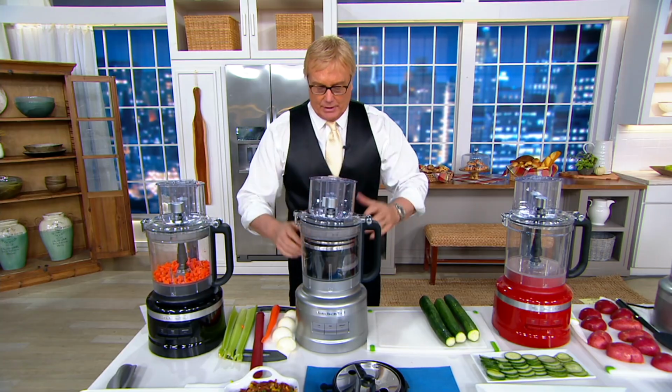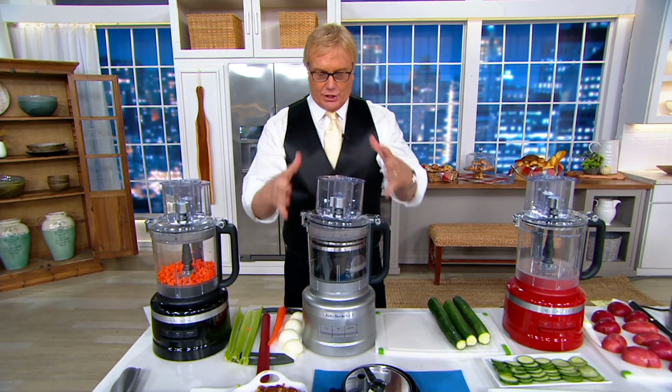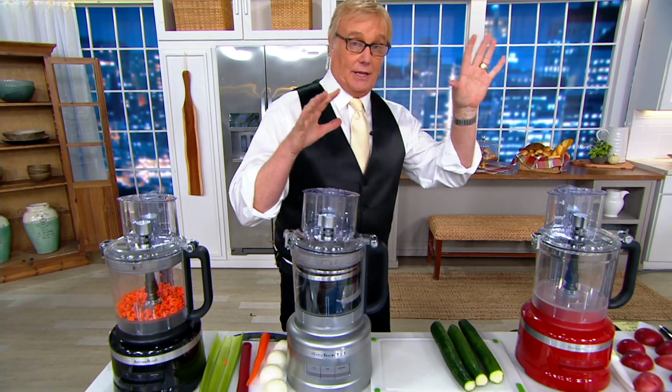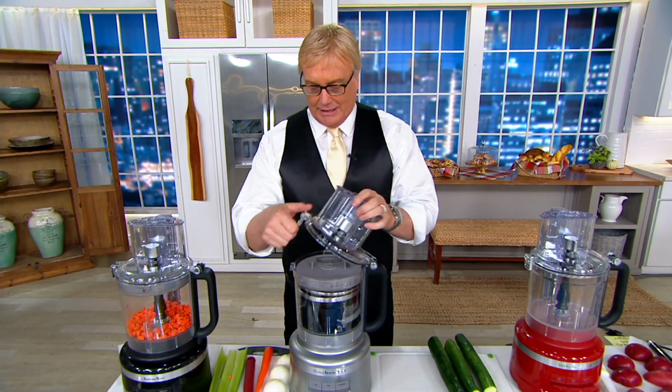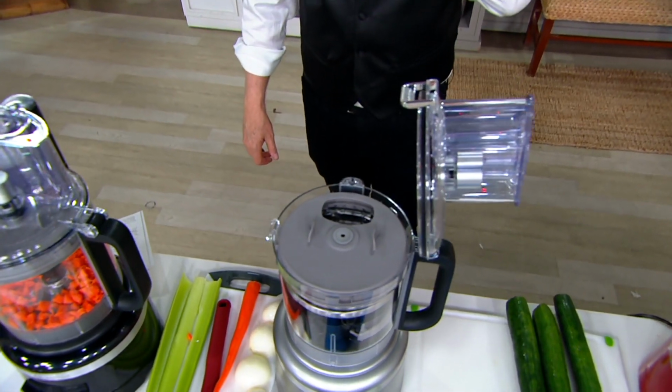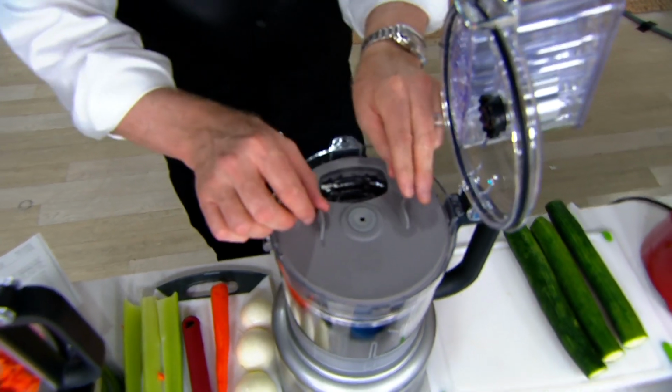Right. But I just got this one right here in the contour silver. And I just want to show everybody where we're going to put all that stuff. It comes with a lot of stuff. Where are we going to store it? So as I lift this up, it all stores in one unit. Is that right? That's right. It all stores in one unit.